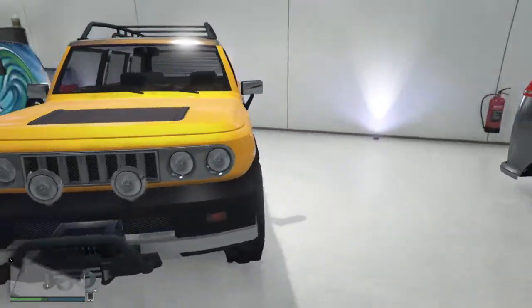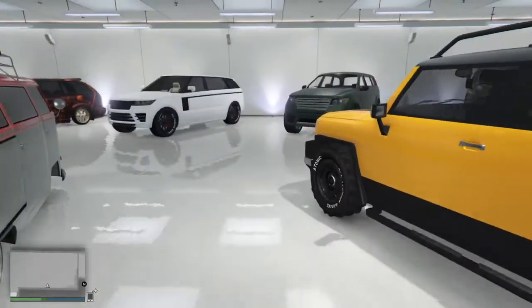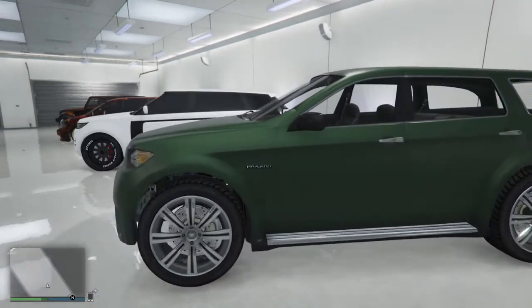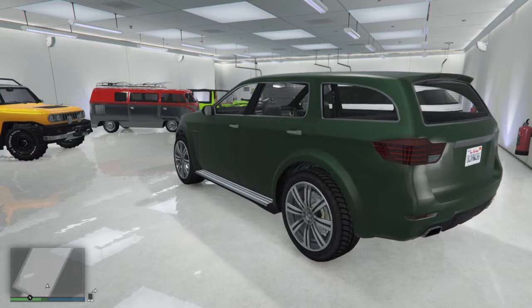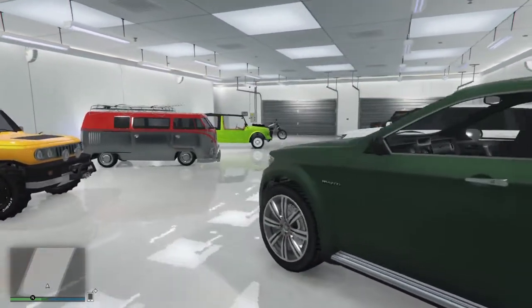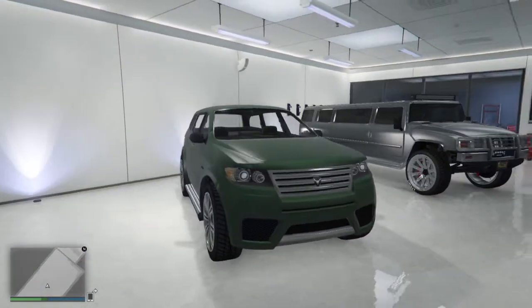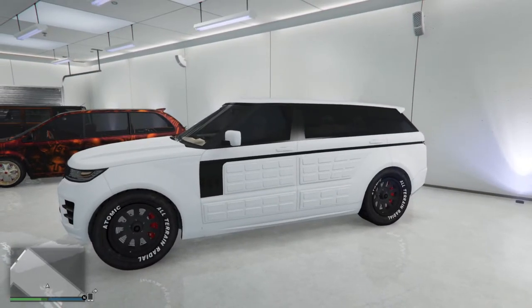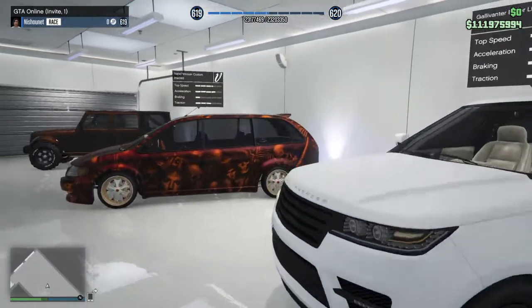Here's Michael's son's car. This is also a special customized Grizzly by Rockstar. You can see the paint is quite original, quite unique, which is why I have it. Here's the Bowler, the armored Bowler. I think it's the long one as well. Yes, that's the long one.